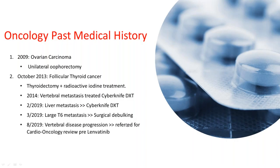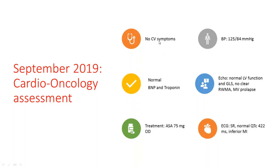So when I saw her in September 2019, she was asymptomatic from a cardiac perspective. Her baseline cardiac biomarkers were normal, given she'd had this previous MI. Her only cardiac medication was aspirin. She had a normal blood pressure. Her resting echocardiogram showed her LV function was normal, both in measuring her ejection fraction and on global longitudinal strain. And although she had this inferior infarction story, there was no clear regional motion abnormality on echocardiography, and there was a mild mitral valve prolapse but with no significant regurgitation.